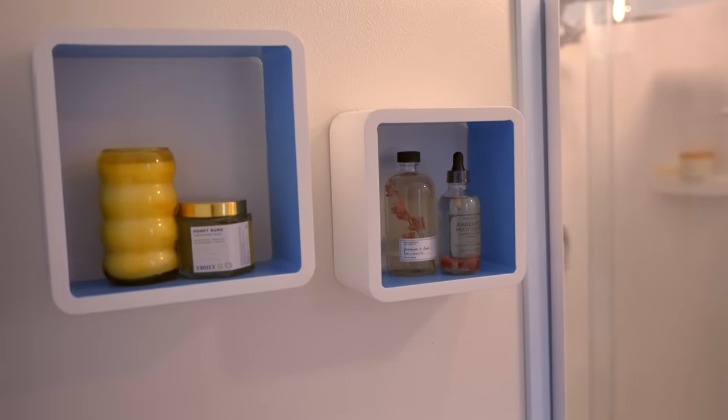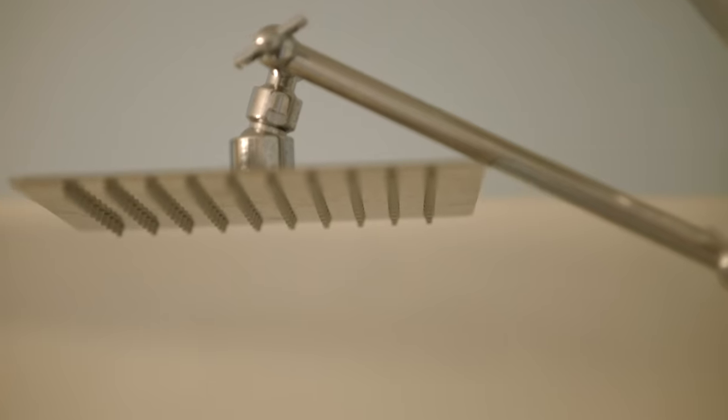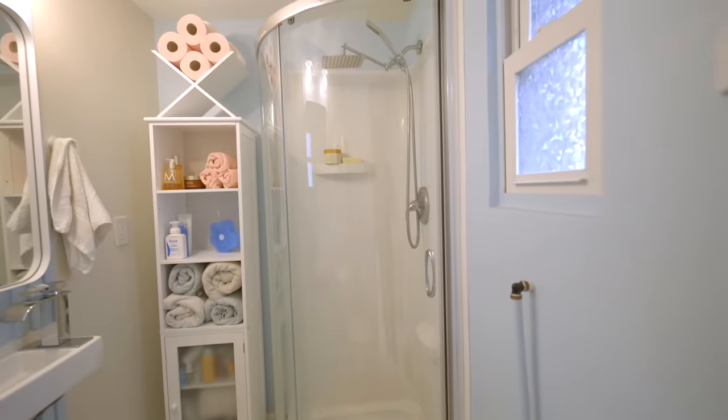And over here is my shower. I did change the appliances on it to make it easier to shower, as when I'm standing in it, it's very small.